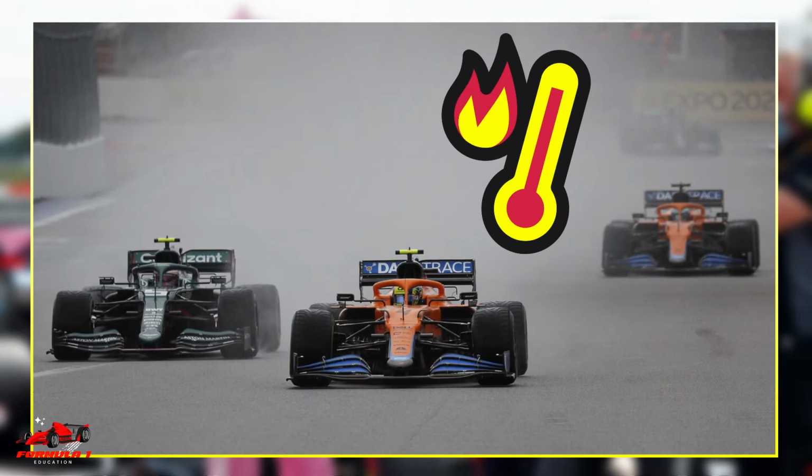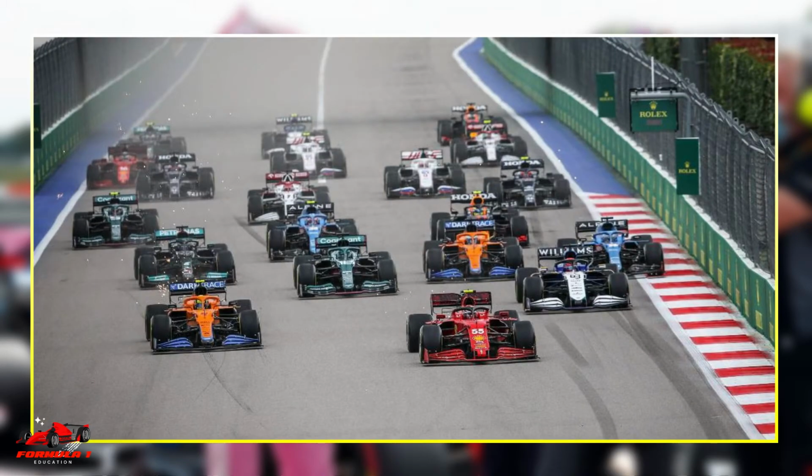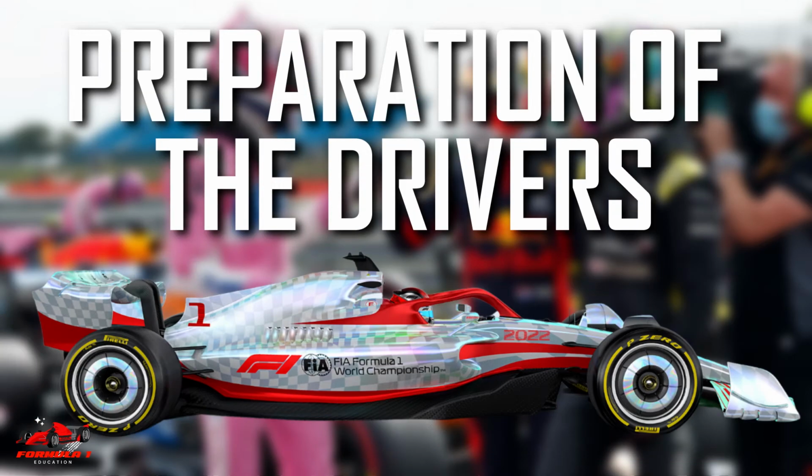You will also observe that the front-running cars slow down significantly towards the end of the formation lap to bunch the cars together before lining up on the grid. This is because if an F1 car is stationary on the grid for a long period of time, the tire temperatures will decrease significantly. The formation lap also offers time for mental preparation.